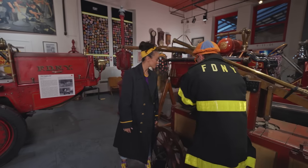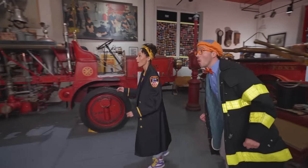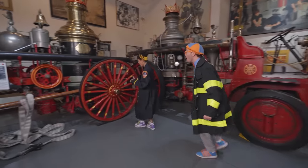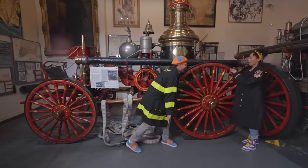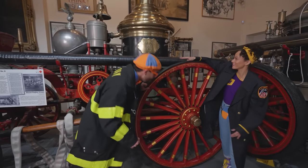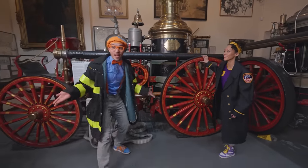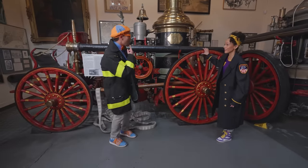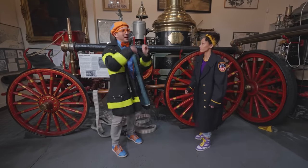Hey, and Meekah, what's that over there? Whoa. Check this out. Whoa, look how big this wheel is! Whoa, it's so big! It's almost as big as you! I know! Look. It's almost as big as me! Wow! Check it out! This looks like another fire engine! But this one doesn't have those hand cranks. No! Or the pumps. No!